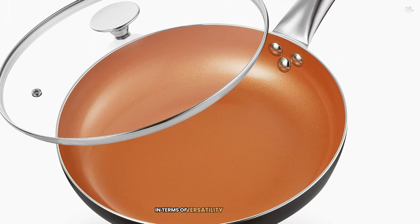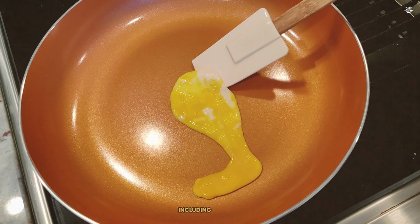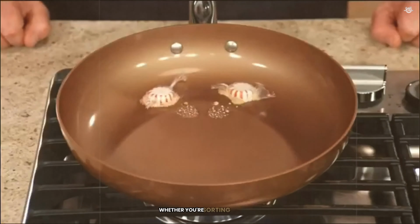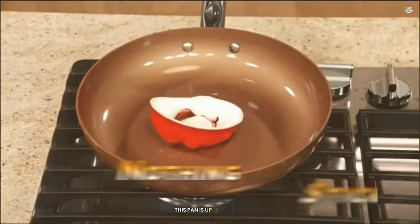In terms of versatility, this pan excels. It's compatible with all stovetops, including induction. I've tested it on various heat sources, and it performs consistently well across all of them. Whether you're sorting vegetables, searing meats, or making delicate sauces, this pan is up to the task.